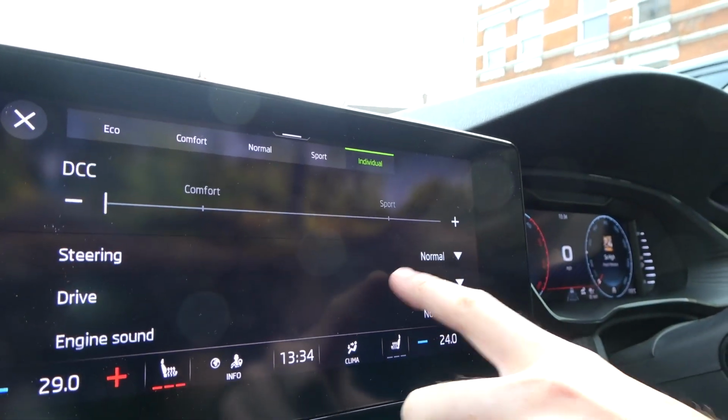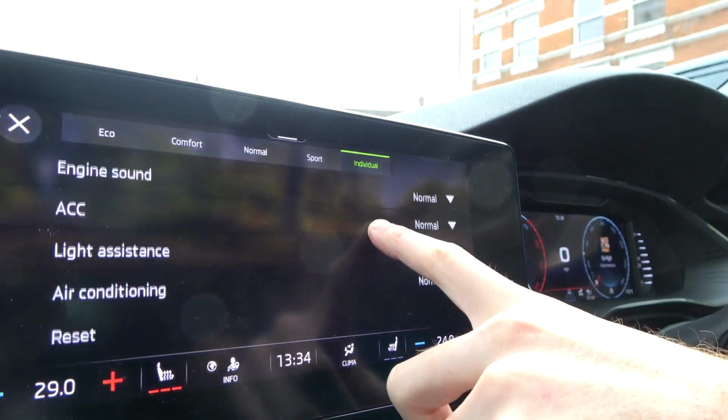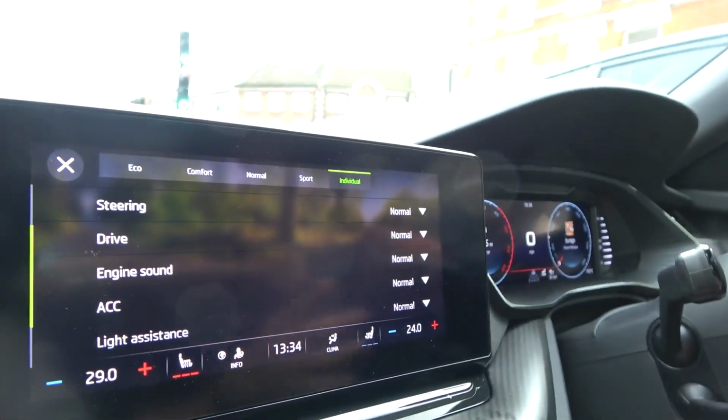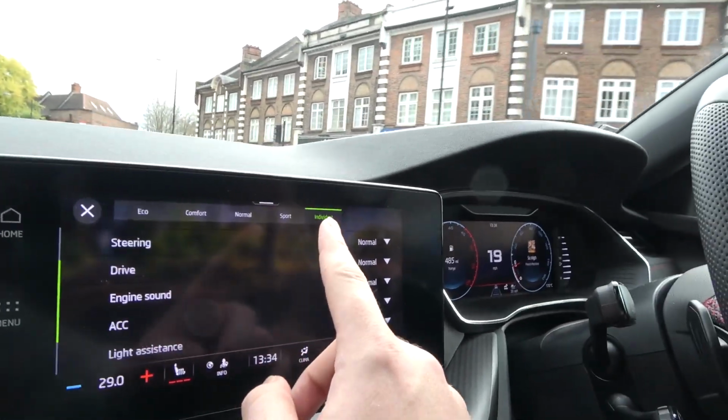Oh, there you go. We've got steering, drive, engine sound, adaptive cruise control, light assistance, and air conditioning. Obviously, you can change these between eco or sport or whatever you want. The engine noise you do get in here actually isn't that bad. No, do you know what? It does have fake sound.